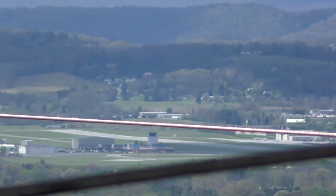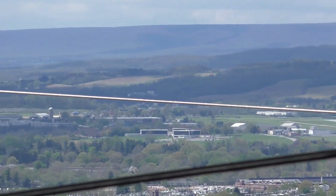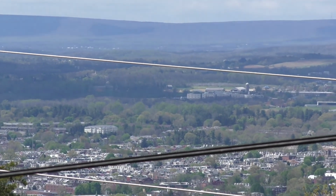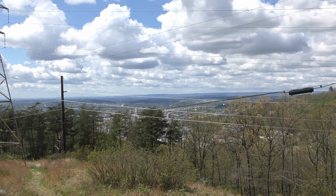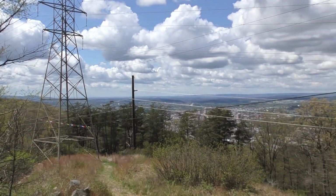Where am I at here? There's the Reading Airport. Blue Mountains in the back there, way in the back. That is just an awesome view from up here.